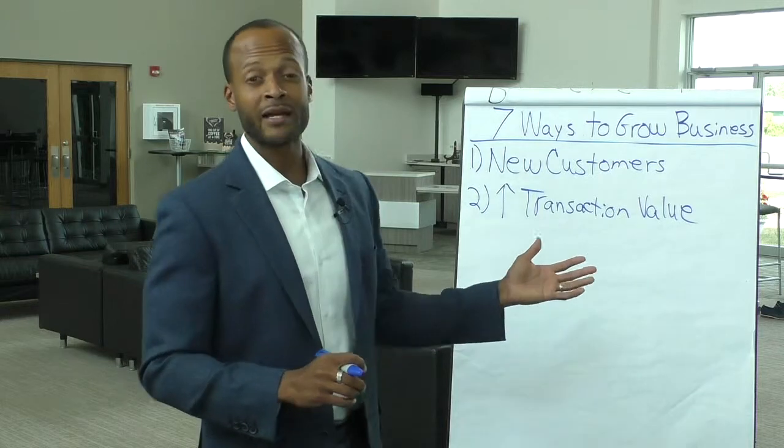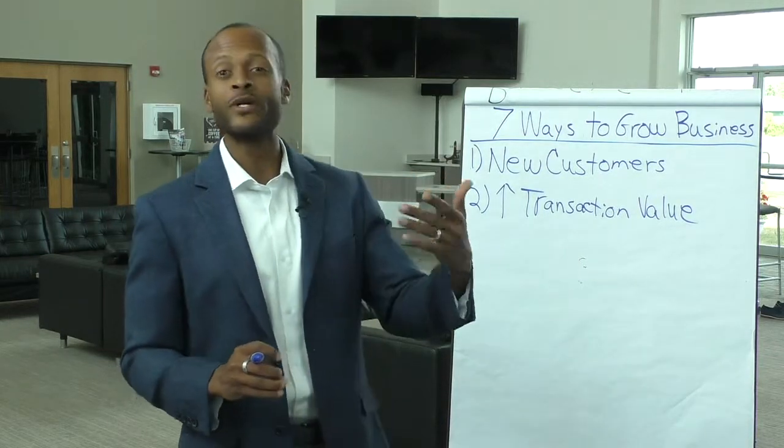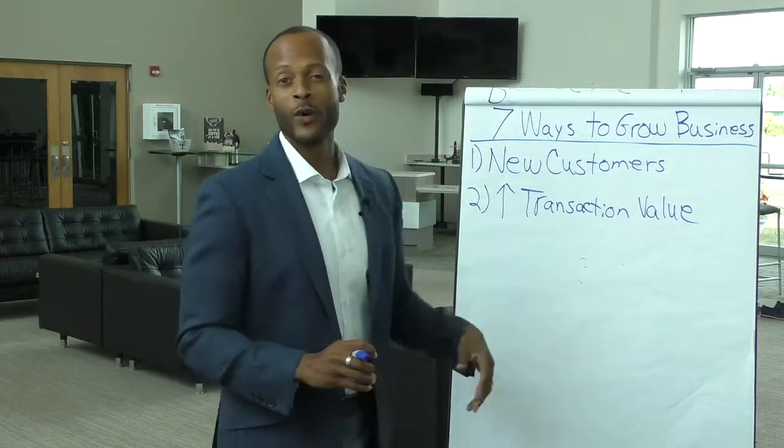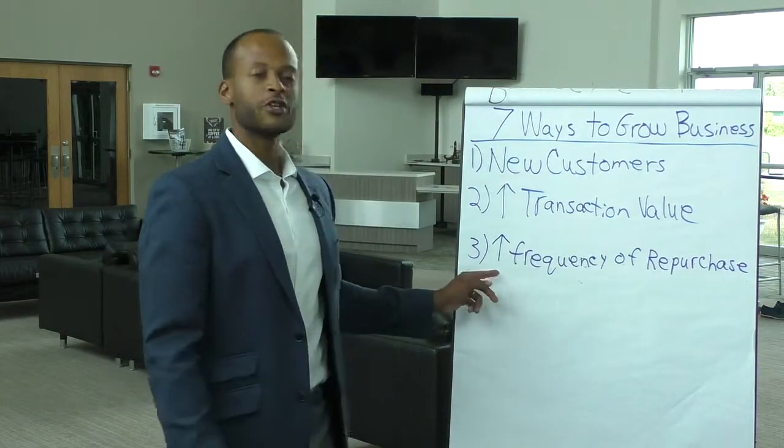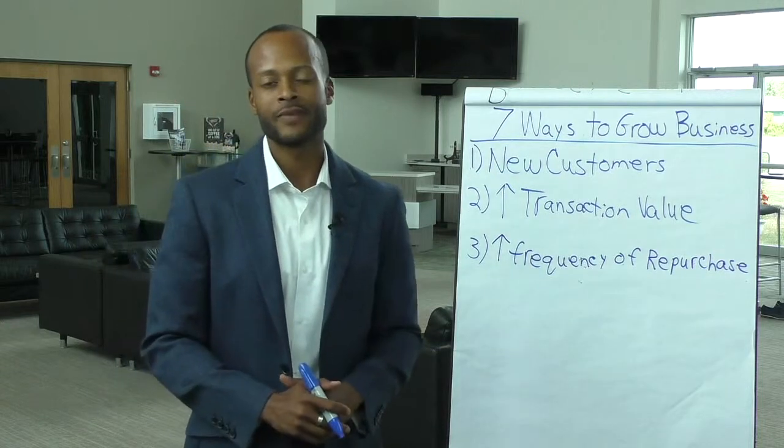Or you could even look at making money on the back end if you all are into reselling loans and things like that. This is one of the ways you'll be able to increase the transaction value at a cheap cost. Number 3, you increase the frequency of repurchase.